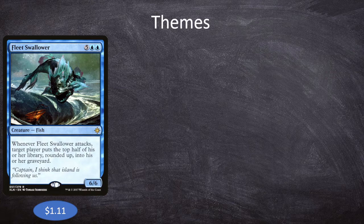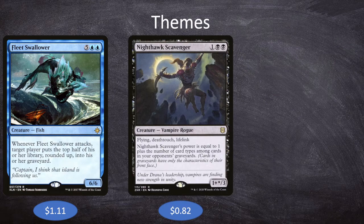But we of course can't just count on milling our opponents and doing nothing else. We do need to do some other things with this deck. So our next major theme is cards that care about our opponent's graveyards being full. For example, we have Nighthawk Scavenger, which is 1 black for a creature, vampire, rogue. Its power is 1+*, and its toughness is 3, and it has flying, deathtouch, and lifelink.